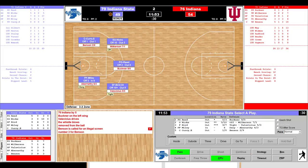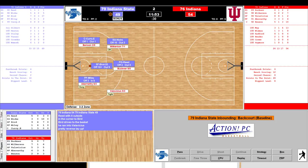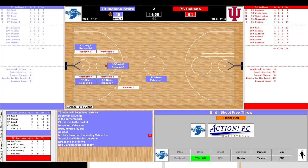Here come the Sycamores now. They'll face a 3-2 zone. Extra man out front in the top of the zone. And Valvicious is trying to play very tight on his side of the zone where Bird is. Reed has it, and tries to work the ball to Bird. Bird will try to beat the 3-2 zone from the corner. He drives to the basket. Reverse layup off the glass. No good, but he was fouled by Valavicus.